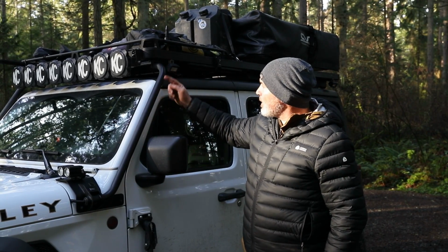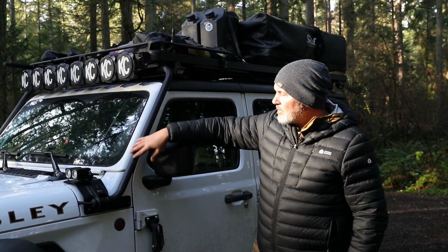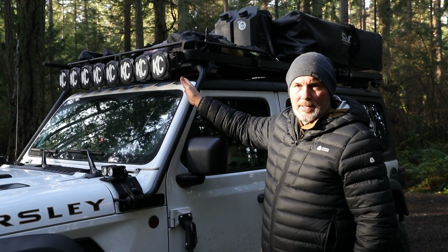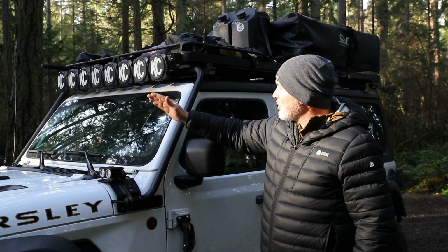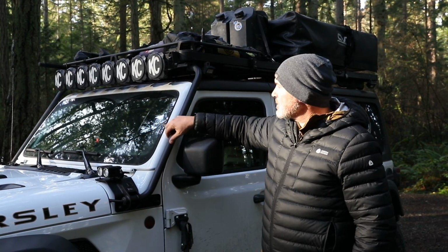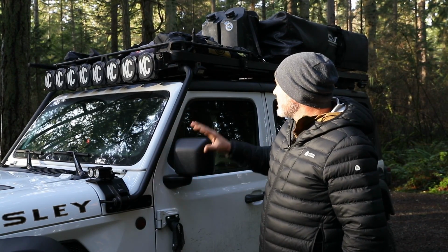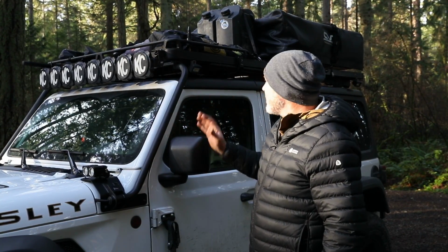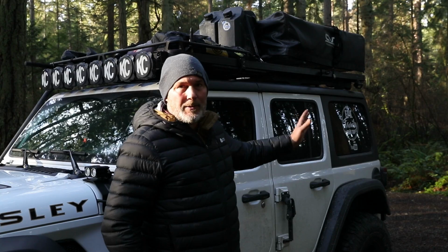Now they did modify the way it mounts here on the front just because the JL's a little different, and it also has an opening windshield and so on. But other than that, it's very similar in the way it's put together. It's easy to put together, and it's very solid. So of course that's one of the most important things on a build, because that's where you put your rooftop tent. That's where you carry a lot of the gear.